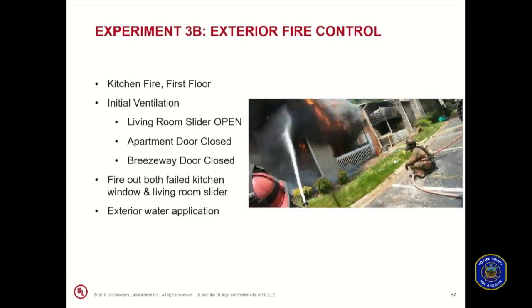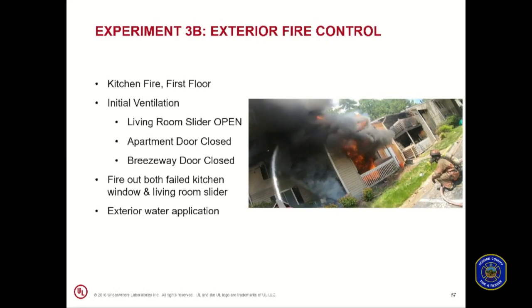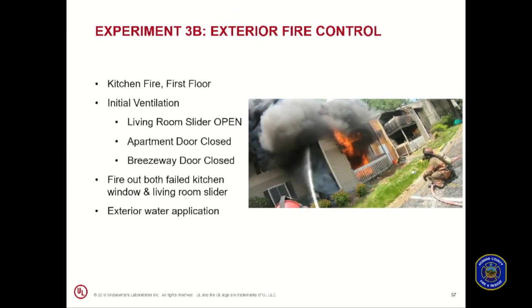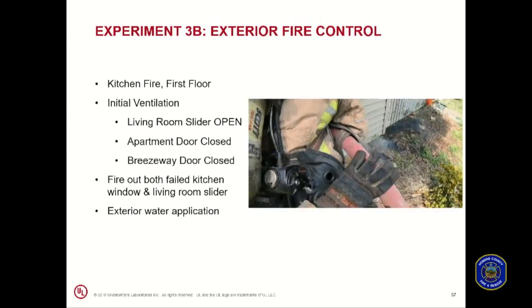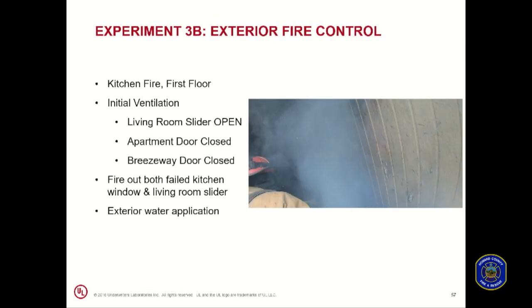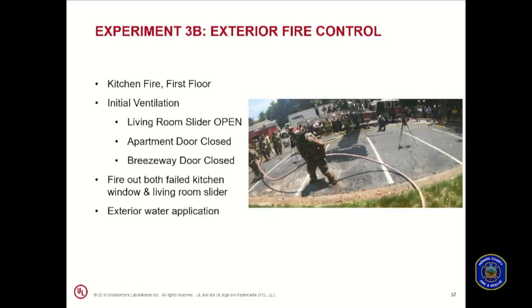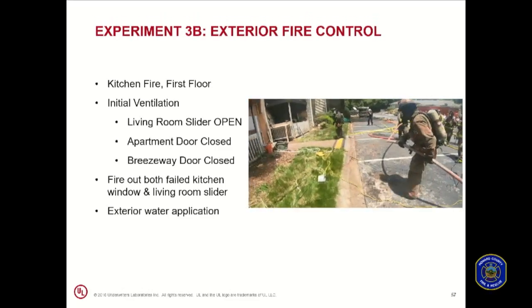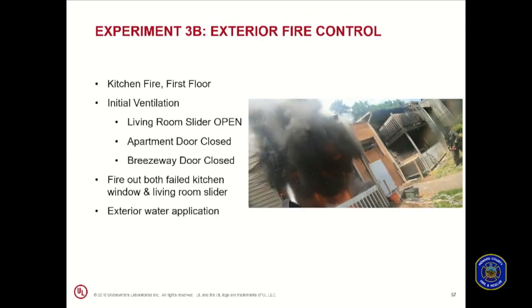So much like flowing and moving on the interior is a win, flowing and moving on the exterior can be a win. If we're concerned about our exposure hazards, start with your application high. Take care of what's going on in the eave line in the attic. We know from the attic study that the eave attack is extremely effective. Drop that stream down, get some water in the second floor, continue to bring it down to where the fire originated, and then get the line in the window. You saw that he got the nozzle in the window.